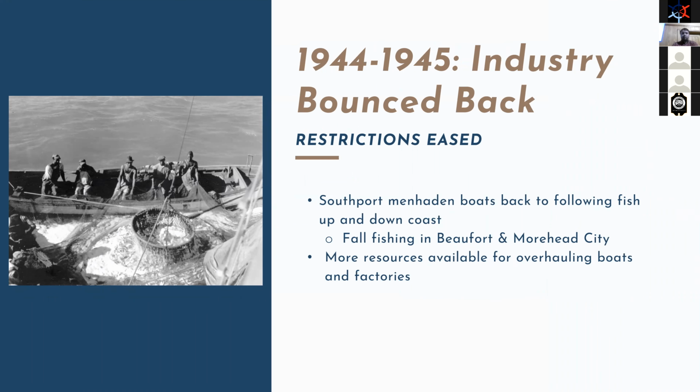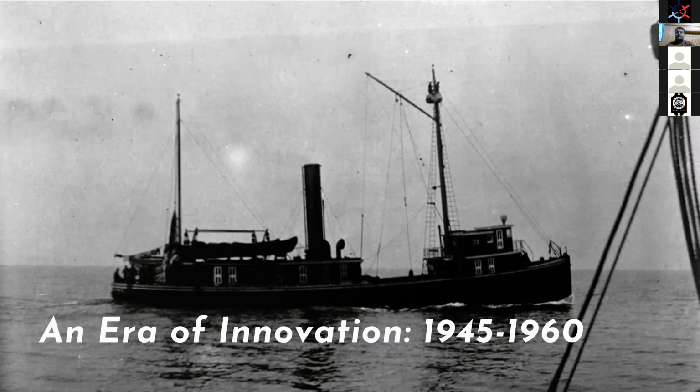Then towards the end of World War II, the industry started bouncing back because restrictions were eased. There was more fuel, more metal, more men starting to come back. And so they could actually do business more. They could operate after dark, go farther offshore. They could go all the way to Beaufort, Morehead City in the fall to go fishing. So things were starting to get back to normal. And then we enter this era of post-war prosperity and innovation within the industry.